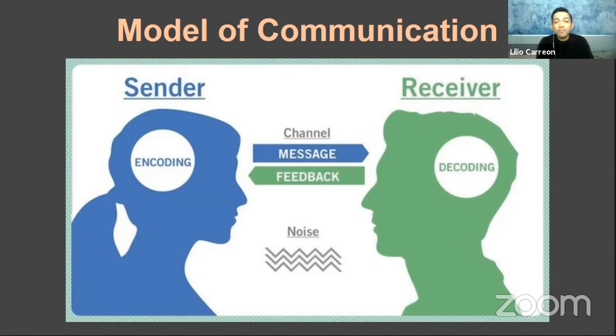After receiving the message, the work of the receiver is to be able to interpret the message. So if I am the receiver, I will have to be able to decode what the words that you said mean. And not only the isolated words, but when those words are put together, what is the message that you're trying to say? I have to consider also the intonation of your voice, the context of what you are saying, all right?